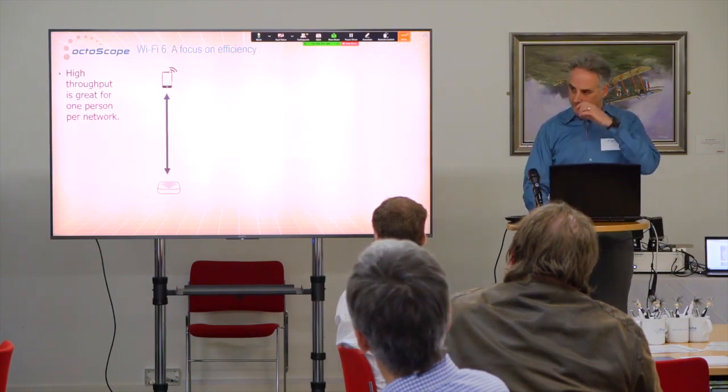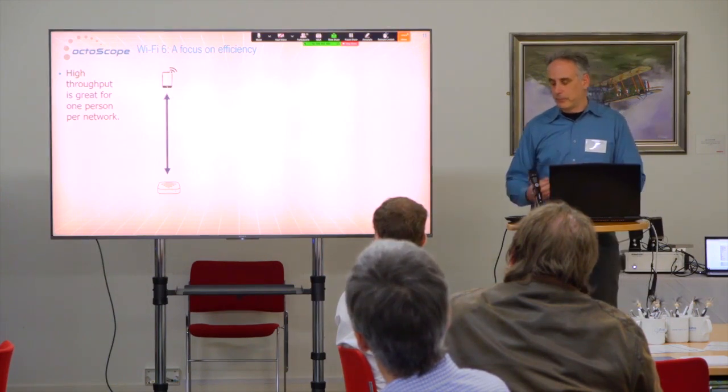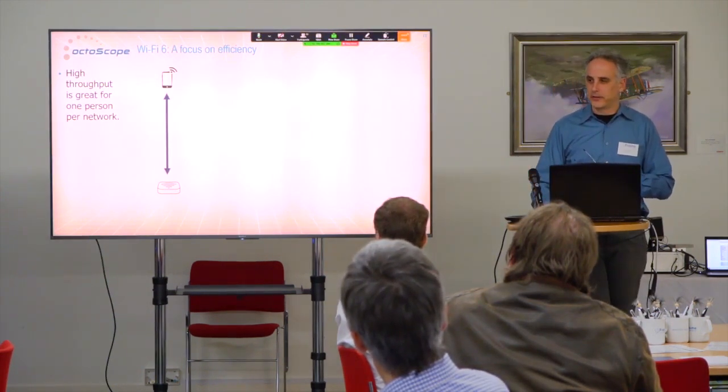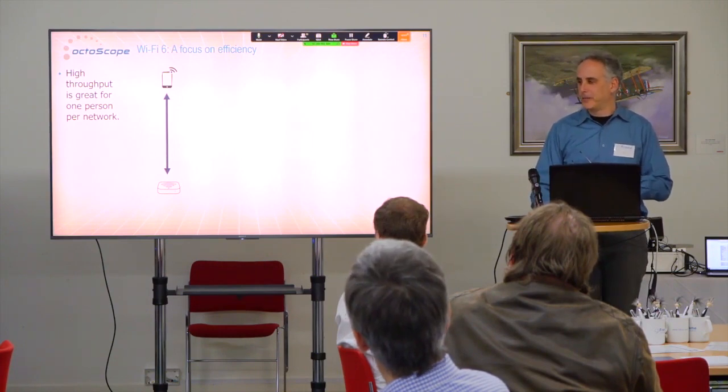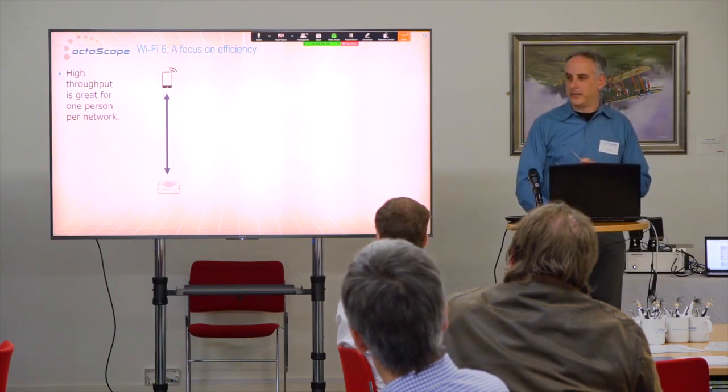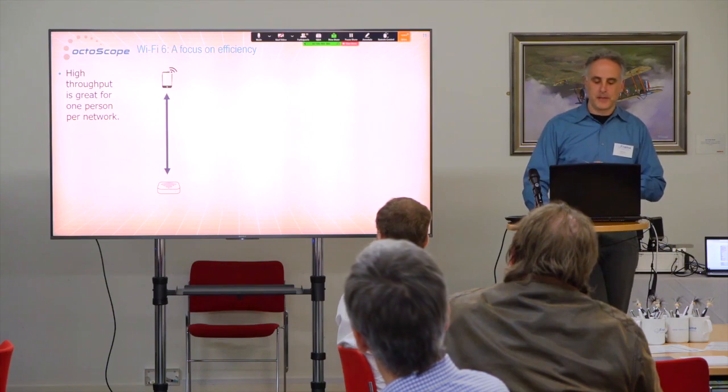So let's start with Wi-Fi 6. Up until very recently, I think everybody was just referring to this as 802.11ax because that's what we all do. But the Wi-Fi Alliance decided they wanted to make things more friendly, so they've come up with these names. Anybody who hasn't heard that before, that's what Wi-Fi 6 is. Wi-Fi 5 is AC, and Wi-Fi 6 is 11ax.